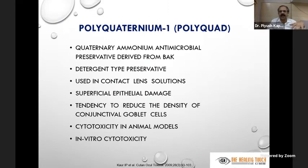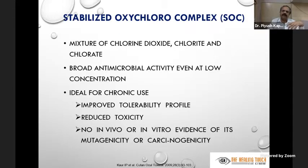which contains this BAC. Polyquad, the one which is present in Systane Ultra, is again a quaternary ammonium compound, which is a derivative of BAC and falls in the same category of the detergent type of preservative. It was a common preservative used in contact lens solutions, causes superficial epithelial damage, and is cytotoxic even in vitro or as seen in animal models.